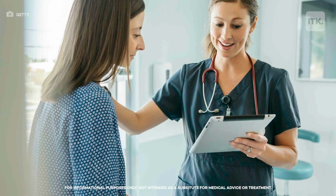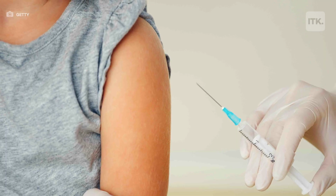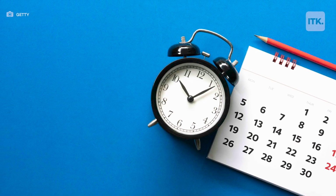So we find that the Depo injectable shot works really well for people who are just starting to use contraception because it's really easy administration. You don't have to remember to take something every day, and you don't have to have a procedure in the office.